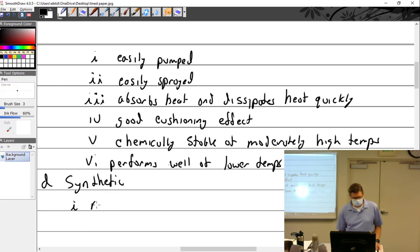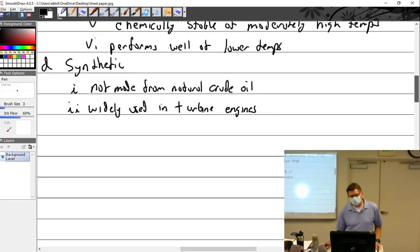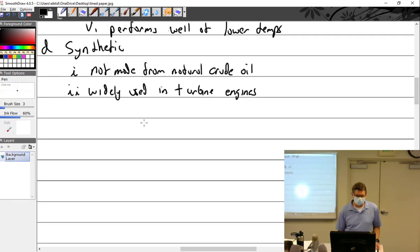So, synthetic oil is not made from natural crude oil. It is, in fact, and I don't talk much about turbines, widely used in turbine engines. Not piston with a turbocharger, but turbine engines like jets. So when I talk about not using synthetic, that obviously doesn't apply to this. It does not evaporate. Not that I was aware oil evaporated anyway. I mean, I spilled some on the ground. It's still there. So it does not evaporate or break down easily.